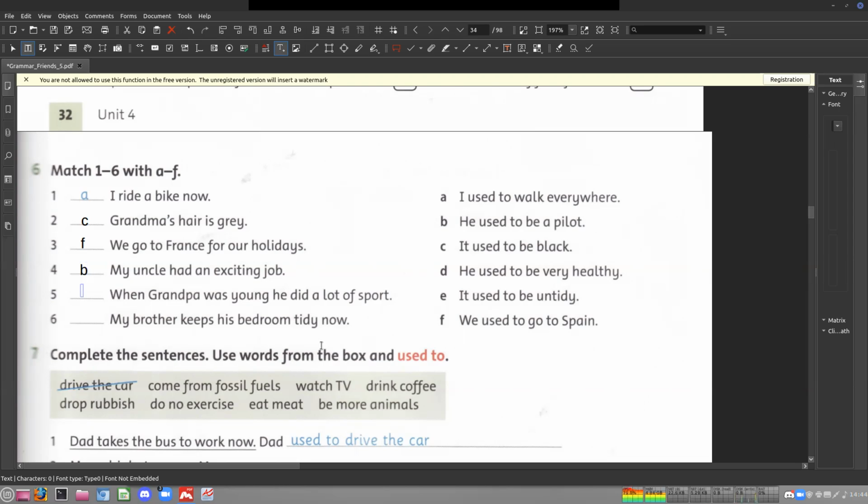Number 5 is B. Here we have it. B. So number 6, D. D, correct. When grandma was younger. Yes, it's only one left. Okay. So sometimes, okay, good.